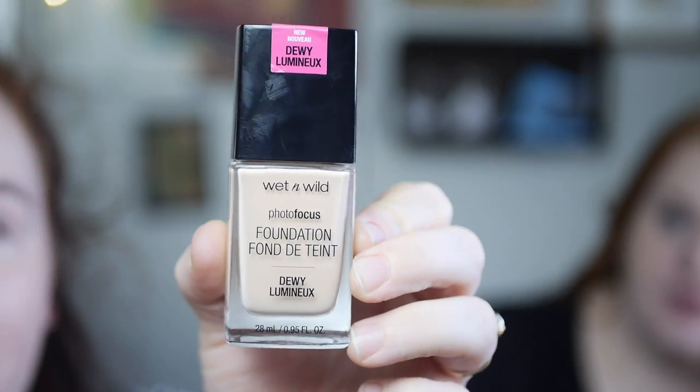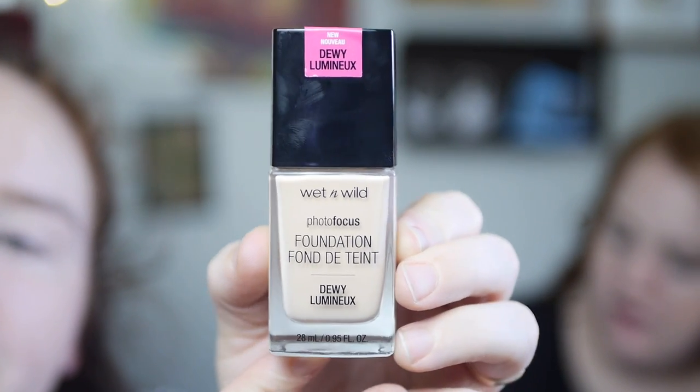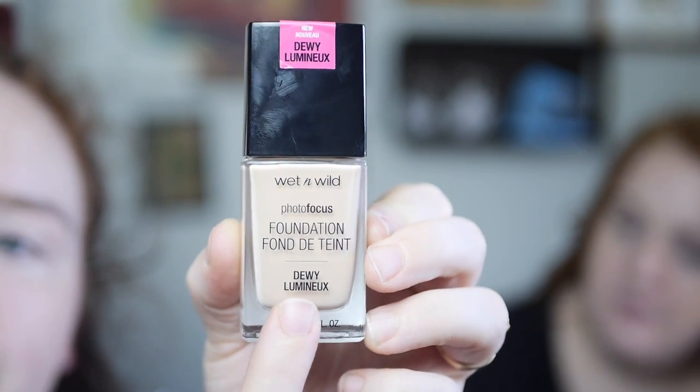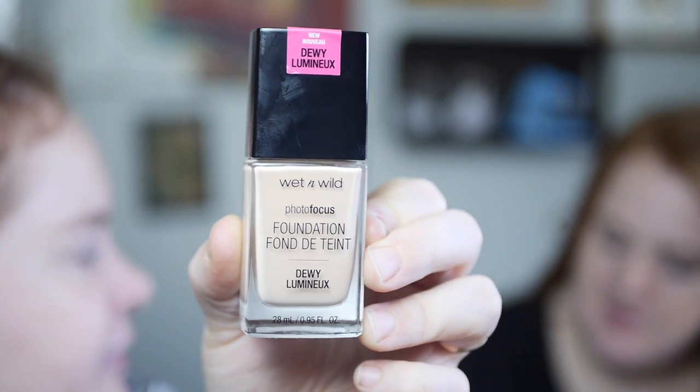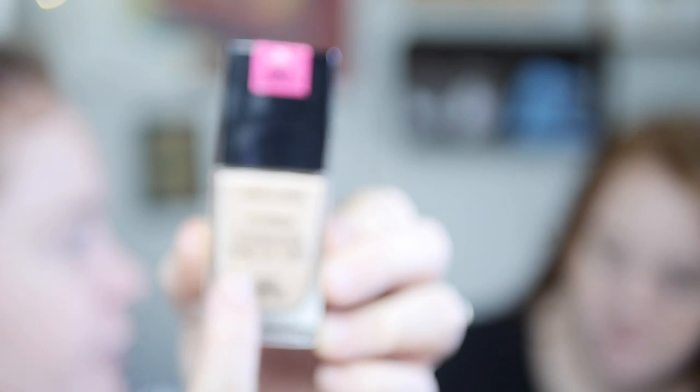It looks almost the same size. I think it's a little bit bigger. I feel like the lid's bigger. But it says dewy, and that is how you can tell the difference. The old bottles had the shades across the front, and now they're on the tops and the back, and the front just says dewy. So that's how you know if you're getting dewy or matte. If the shade's on the front, it's not dewy.